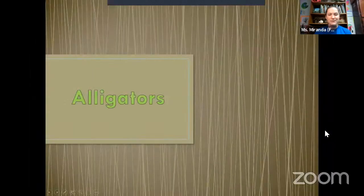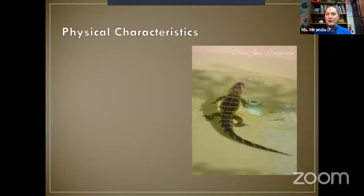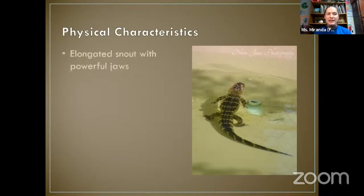All righty. So first and foremost, let's talk about how we can ID an alligator. What are some of their physical characteristics? The biggest thing is that these guys have elongated snouts with very powerful jaws. In fact, an alligator can close its jaw with much more strength than it can open. That's why sometimes when you've seen people transferring or handling alligators, they'll tape the alligator's mouth shut, because they don't have a lot of strength when it comes to opening their mouth, but when it comes to closing it, they're very powerful.